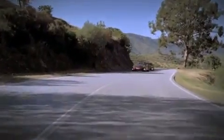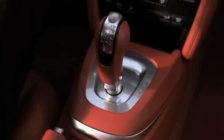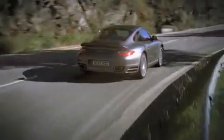In total, PDK offers 7 forward gears. Maximum speed is reached in 6th gear, while the 7th gear, for optimized performance, further reduces fuel consumption. There is a convenient automatic mode or a manual gear shift via sliding buttons on the new 3-spoke sport steering wheel.